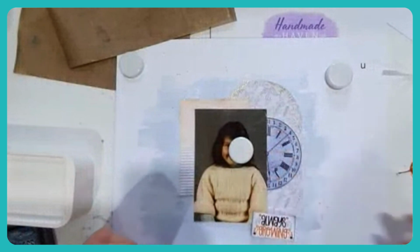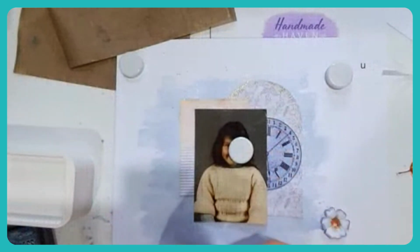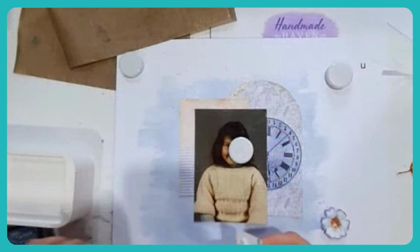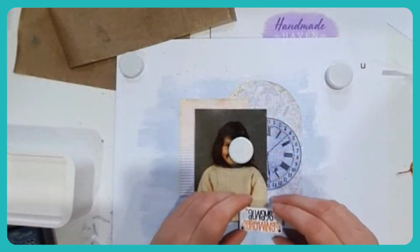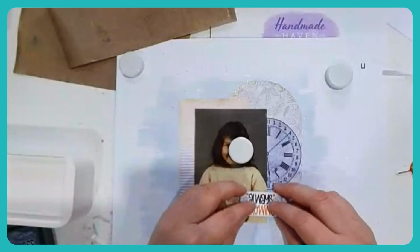Now I've got all these other little bits to put on. So I have pre-done all the adhesive on here. So this one I'm just using some foam mount on. I'm going to pop that here.